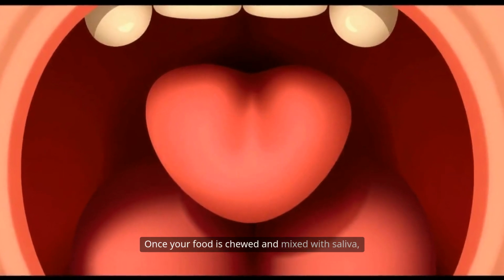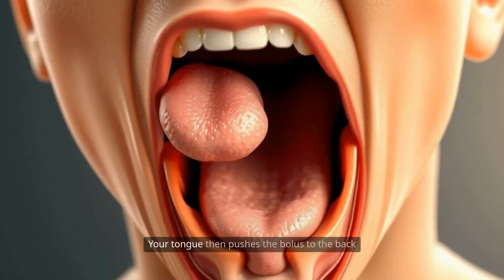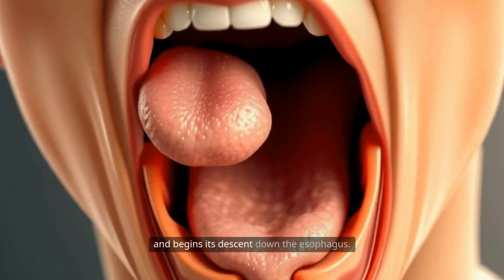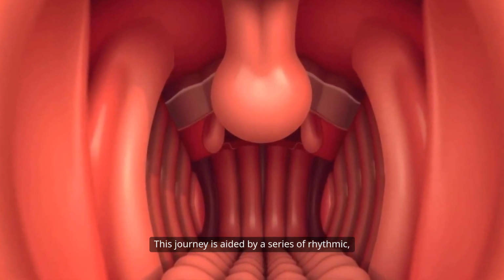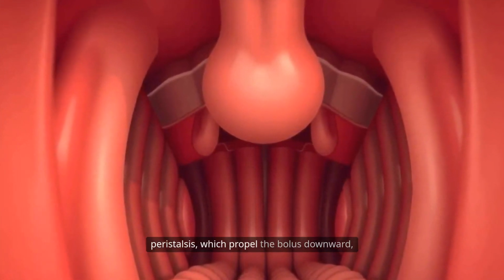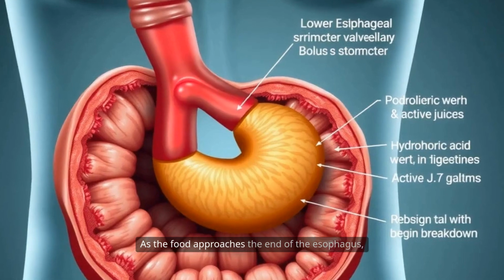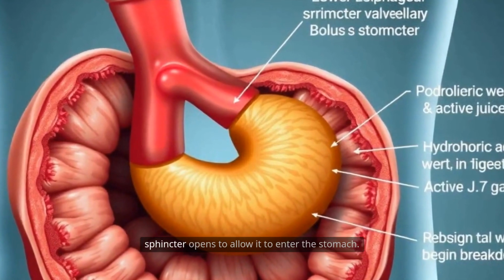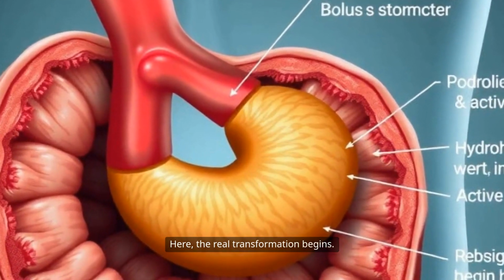Once your food is chewed and mixed with saliva, it forms a soft mass called a bolus. Your tongue then pushes the bolus to the back of your mouth, where it enters the pharynx and begins its descent down the esophagus. This journey is aided by a series of rhythmic, wave-like muscle contractions known as peristalsis, which propel the bolus downward, ensuring it reaches the stomach safely. As the food approaches the end of the esophagus, a muscular valve called the lower esophageal sphincter opens to allow it to enter the stomach. Here, the real transformation begins.